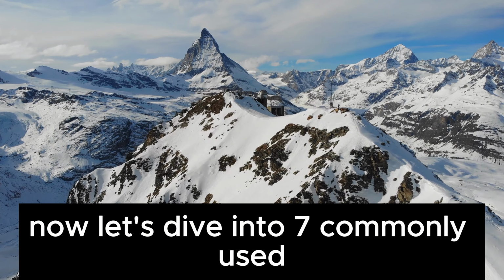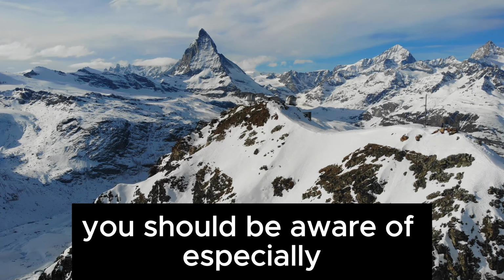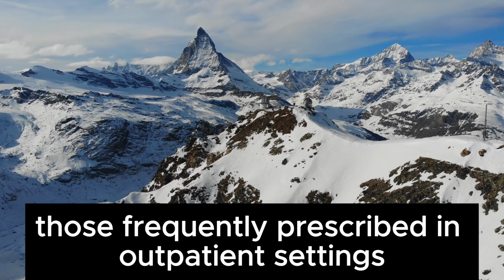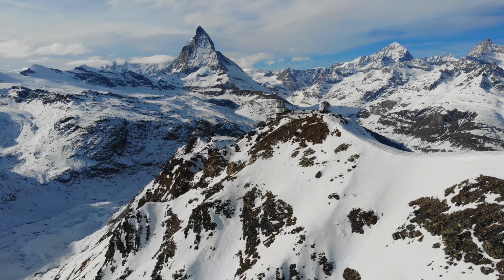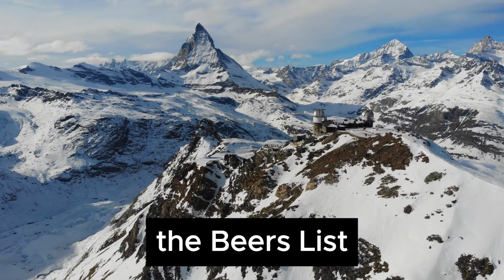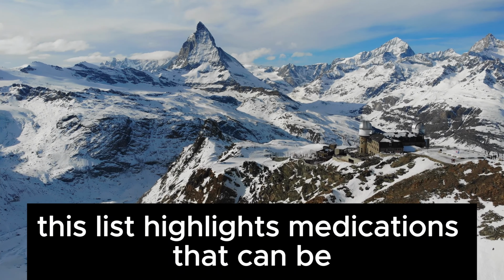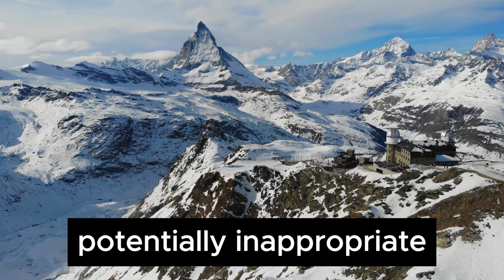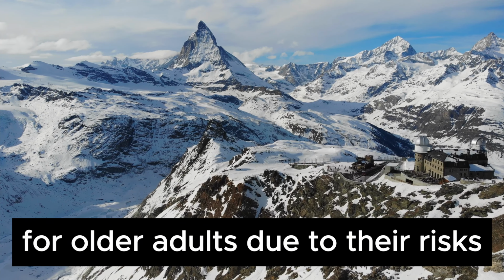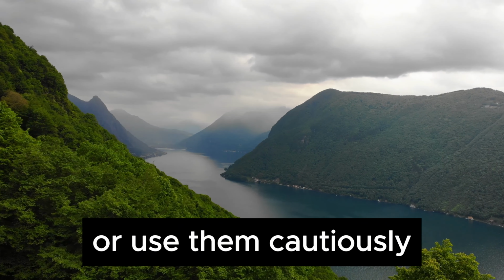Now let's dive into 7 commonly used anticholinergic medications you should be aware of, especially those frequently prescribed in outpatient settings. All these drugs are listed on what we call the Beers list, a record that geriatricians have maintained over the years. This list highlights medications that can be potentially inappropriate for older adults due to their risks, and it's wise for seniors to avoid or use them cautiously.